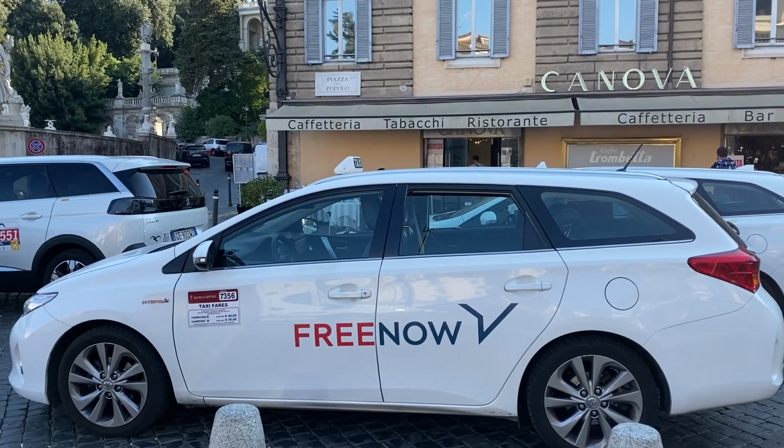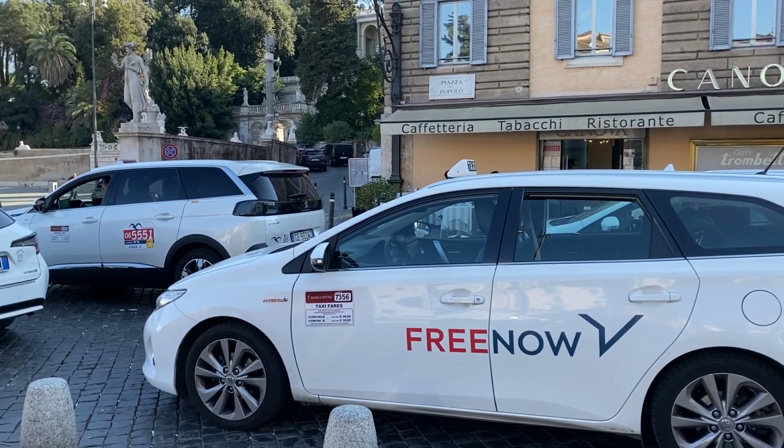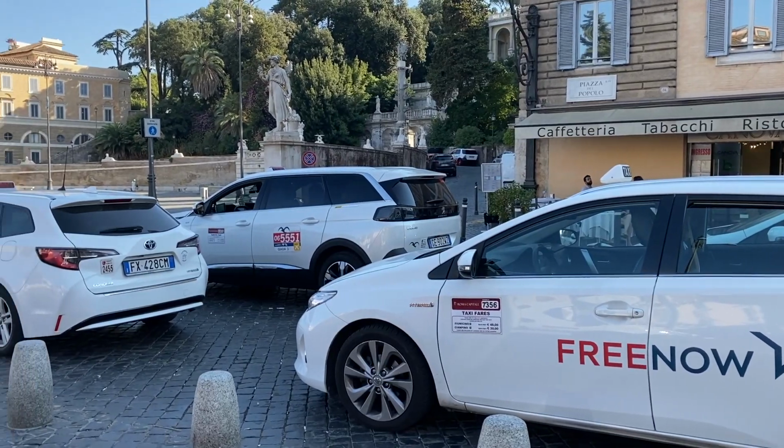And the best part about it is that because your credit card information is going to be on file with that app, you won't have to carry cash around. You can just pay directly from your credit card, and you can even leave a tip on your credit card. So it's just such a convenient way to travel all around Rome. A lot of times the Free Now app has different specials that they run regularly, and it's just a much cheaper way to travel Rome than by using Uber.